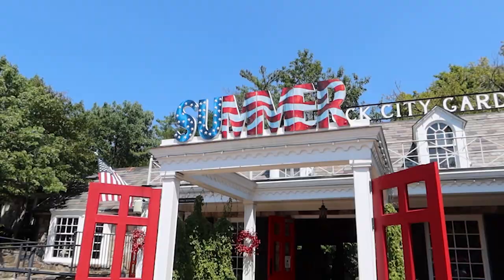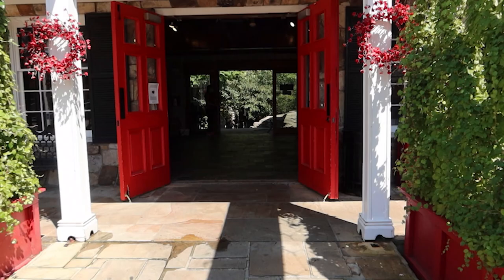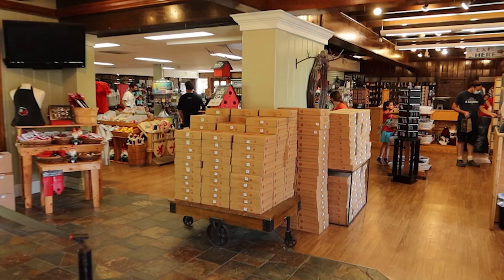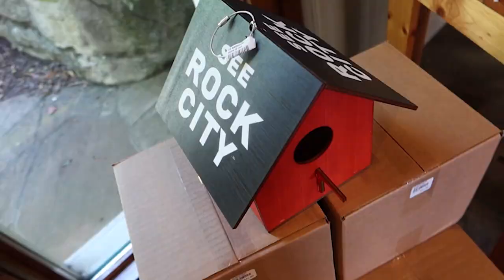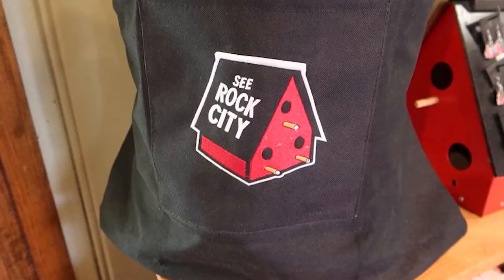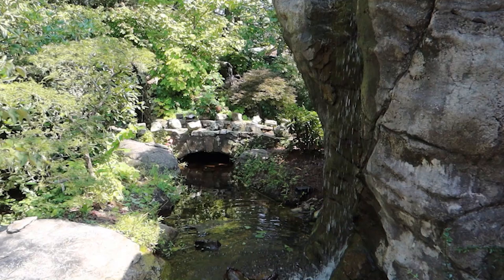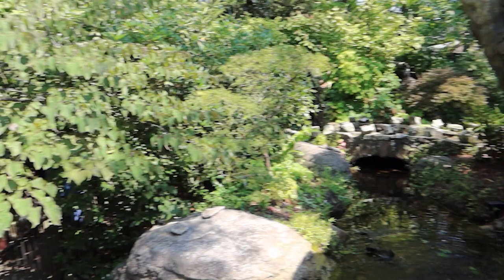Of course, summer is actually closing out here. We're only about a week away from Labor Day. And we're going to go to this old-time roadside attraction. Of course, they have the famous, iconic Sea Rock City birdhouses. Here's a little birdhouse here, and they also have an apron. It's got the famous birdhouse on it. A beautiful little waterfall here, and look at that cute little bridge over there, Dawn. You see that? This Oakmont Bridge. Also, kind of a place where you might find fairies or gnomes.